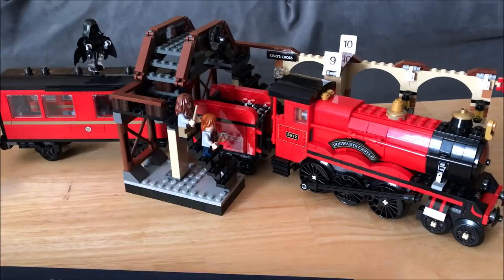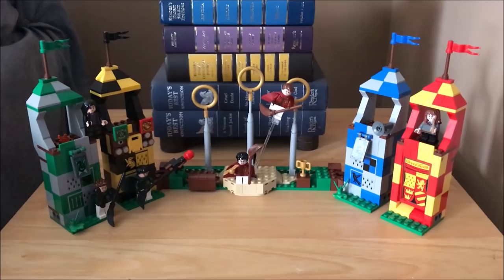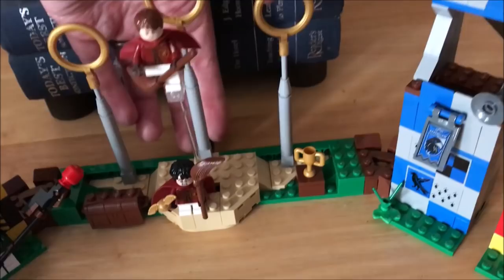Cool little Hogwarts Express. And then over here on a bookshelf, this was another set I was able to get her for Christmas, and this was obviously the Quidditch set. And it's kind of cool because this guy, there's a little lever back here, and you can move it and you can play goalie.